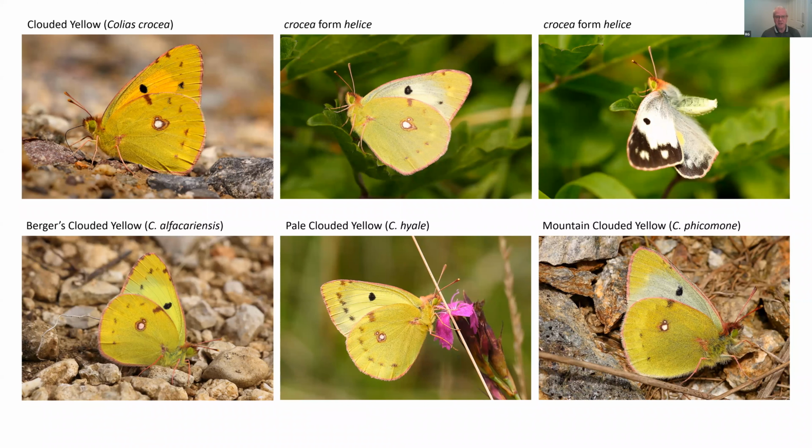Top left, Clouded Yellow, with which we're all familiar. And middle is the female form helice, which looks very similar to the female of the Berger's Clouded Yellow. In fact, when I took this photograph, I actually thought I was photographing a Berger's Clouded Yellow until something disturbed it, and I got the photo top right. It was more of a reaction rather than anything deliberate. But this clearly showed that it was the form helice and not Berger's Clouded Yellow because of the thickness of the black border.